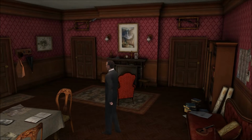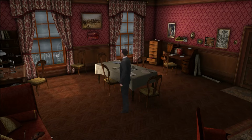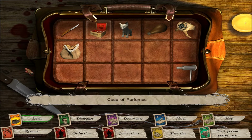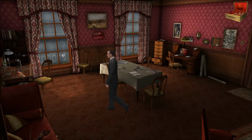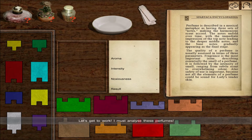Come on, Holmes. Holmes, please. There we go. This work table over here. He needs the perfumes, I believe. So grab the perfumes and use them on the table. Let's get to work. I must analyze these perfumes.